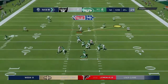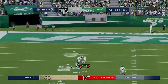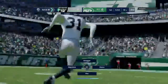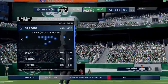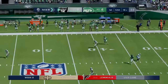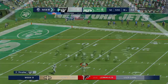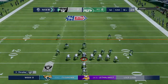They go play action now. Haskins. Oh, he's going to take a shot right away. Into double coverage, and it's intercepted. Picked up by Jonathan Jones. And a big turnover there as his guys will get the football back. They'll take over 1st and 10 at their own 18-yard line. So from inside the 20, here's 1st and 10 at the 18.